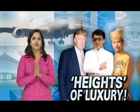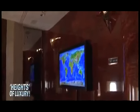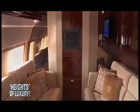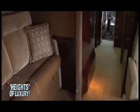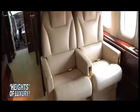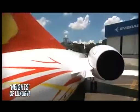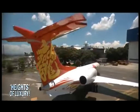And billionaires are drowned in the luxuries of a plane. Take a look. Thrones, gold seat buckles and a concert hall. These are some of the breathtaking things that you see inside the gloriously opulent private jets of the world's richest, including a prince's flying palace, Trump's $100 million plane and Jackie Chan's Embraer Legacy 650.